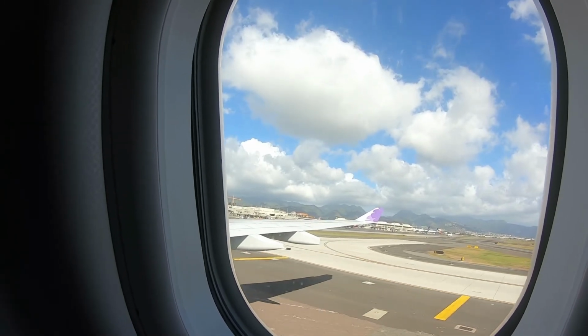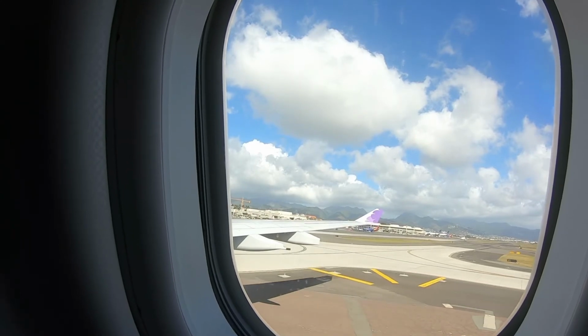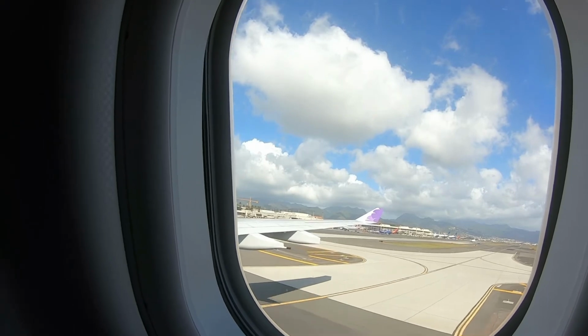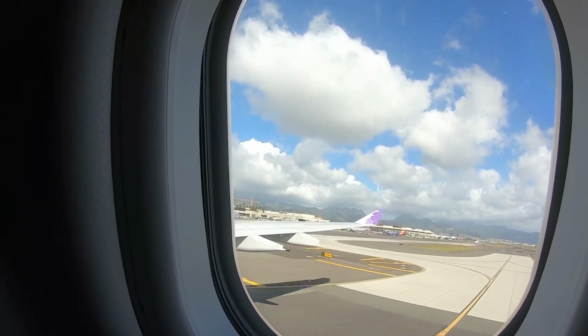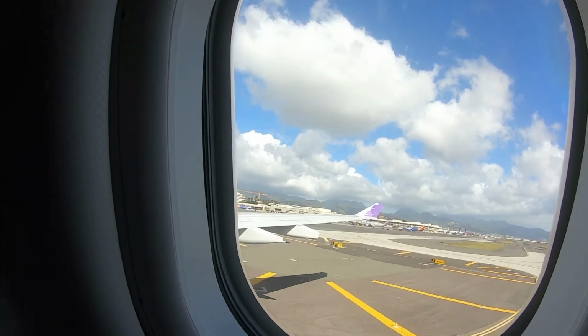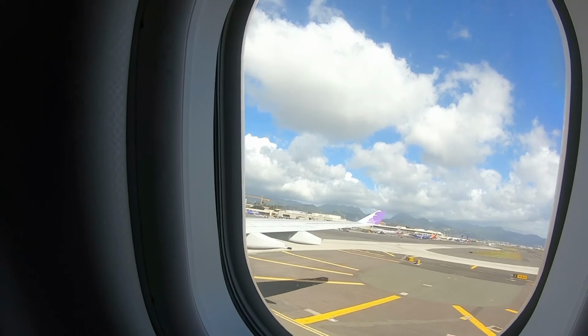And for those families with small children who have checked car seats or strollers, you can claim those items on the jet bridge. It normally takes about 10 to 15 minutes to receive those items at the gate. Cell phones may be used at this time as long as they can be accessed from a seated position without releasing your seatbelts. And please continue to refrain from smoking until you're well in a designated smoking area.